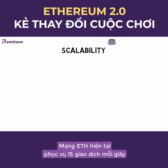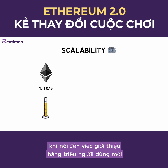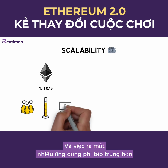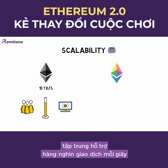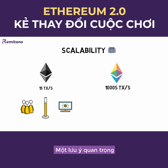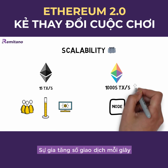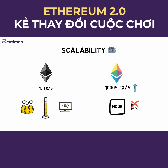Scalability. The current Ethereum network supports around 15 transactions per second. This becomes a limiting factor when it comes to onboarding millions of new users and launching many more decentralized applications. To make Ethereum more scalable, ETH2 aims at supporting thousands of transactions per second. One important caveat: the increase in transactions per second should not come at the cost of increasing the size of the nodes in the network.